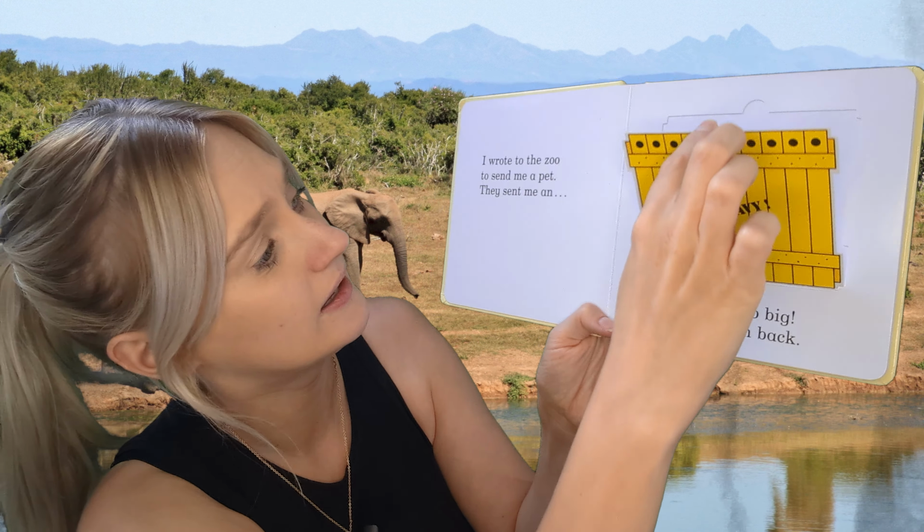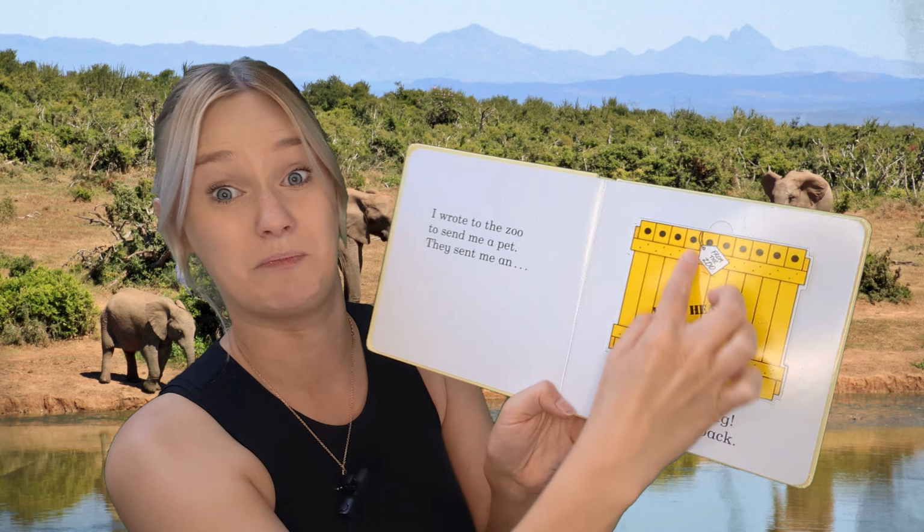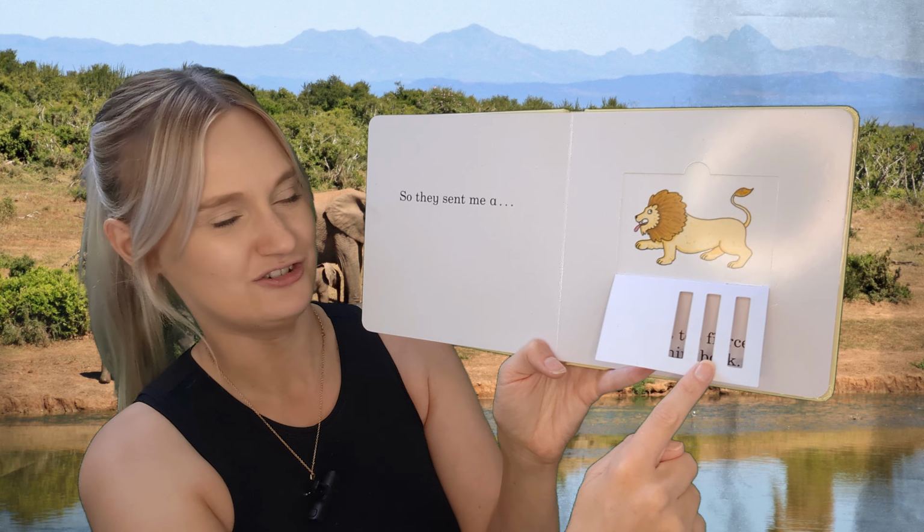I wrote to the zoo. They sent me a pet. They sent me a... I gotta open this. An elephant. He was too big, so I sent him back. Put him in that very big, heavy yellow crate. So they sent me a, let's have a look. Rawr! That's right, it's a lion. He was too fierce, so I sent him back.